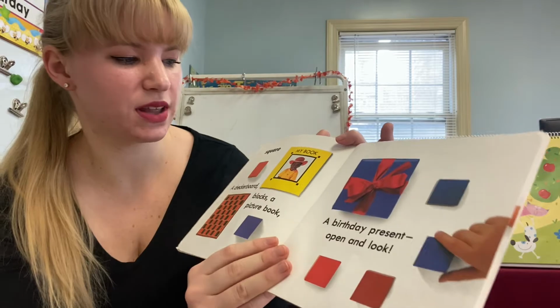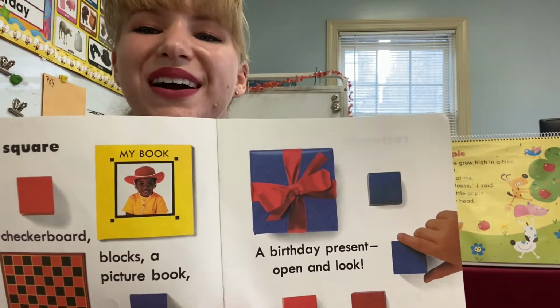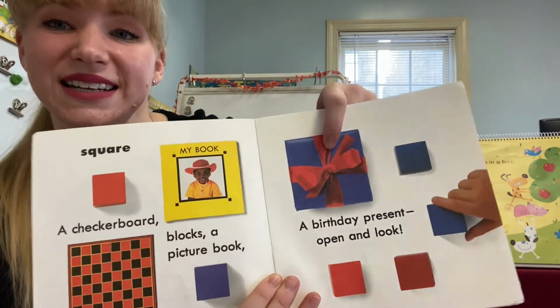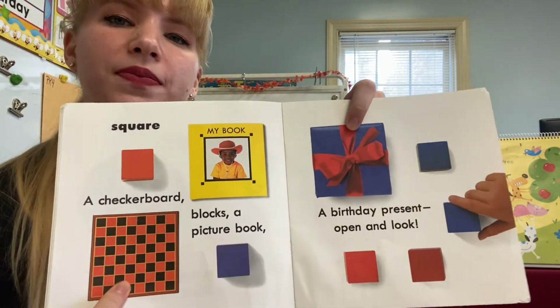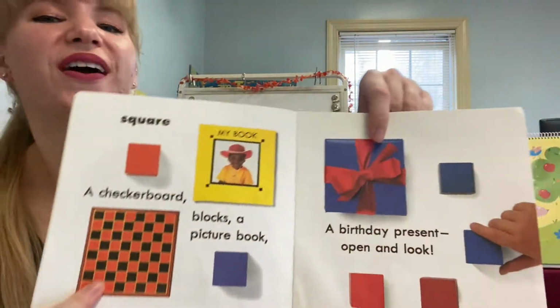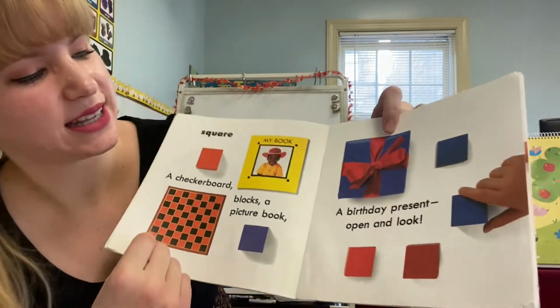Let's see, what are some of the other things on this page that are shaped like a square? A present, good. And do you happen to know what this game might be? You might have played it before, and if not, that's okay too. But it's called a checkerboard. So you can play checkers on this board, and it's shaped like a square.